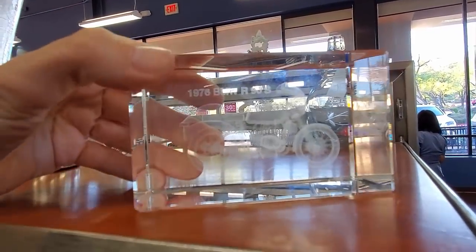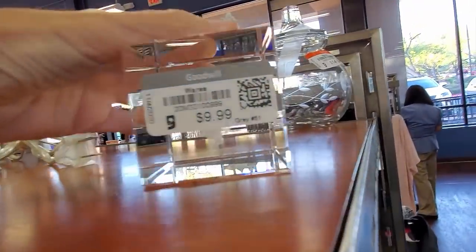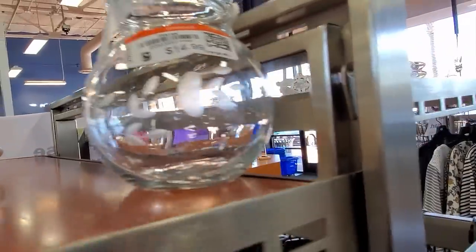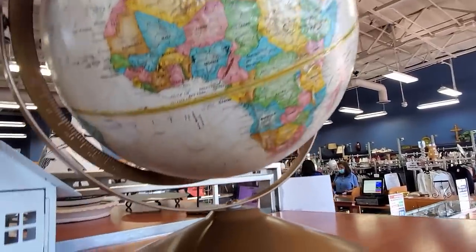Again, these laser art pieces, I've said it in other videos, some of them can actually sell for some really good money. So don't automatically discount them. That was a classic Princess House pattern in that etching.